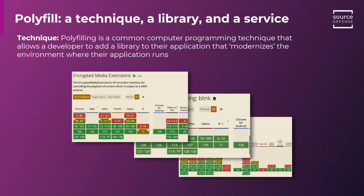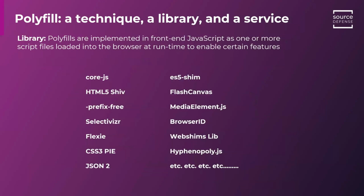It's generically filling in a lot of different capabilities to make sure that my code runs, no matter what visitor's web browser is hitting the web page, and that it's going to run successfully and how I want it to. A polyfill file, or project, could be any number of different files.